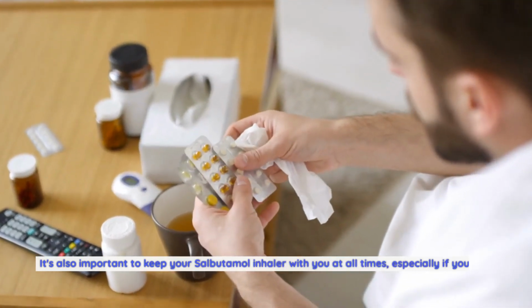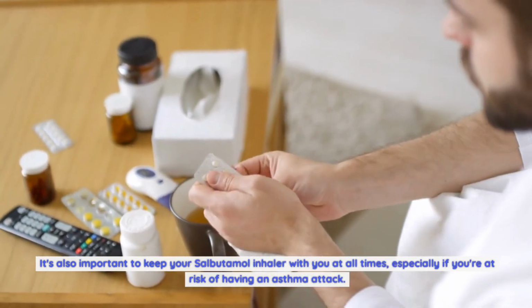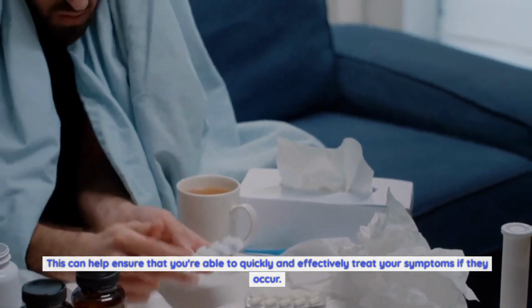It's also important to keep your salbutamol inhaler with you at all times, especially if you're at risk of having an asthma attack. This can help ensure that you're able to quickly and effectively treat your symptoms if they occur.